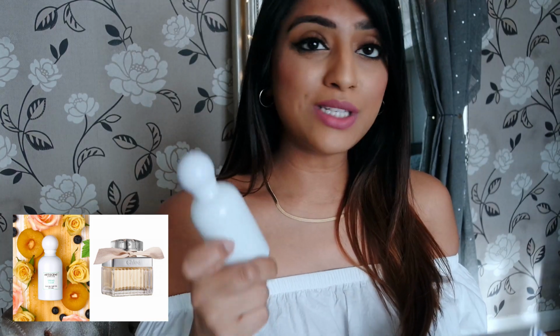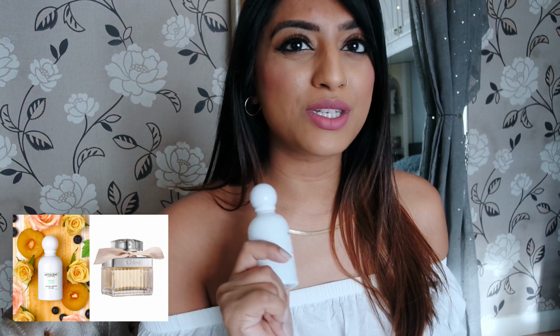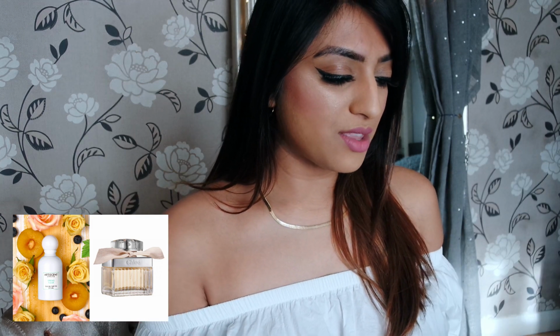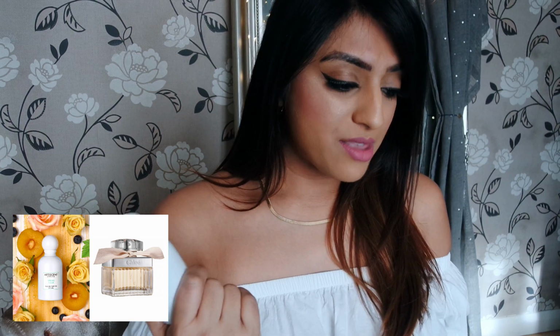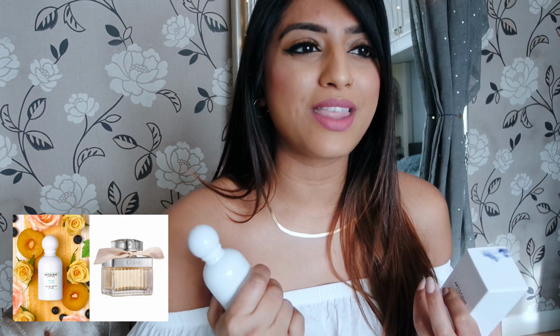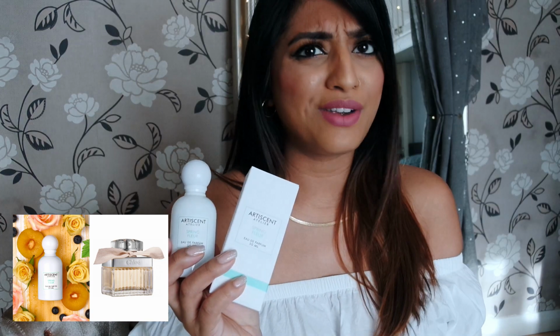This one actually faded one of the quickest. It lasted about 3 to 4 hours, similar to the last one. Projection is medium. Overall it is very similar to Chloe, but I think it's missing more of that rose and a bit more sweetness. I know the Chloe one has lychee scents in there, so it's missing that little hint to balance out the tone. But apart from that, very similar.